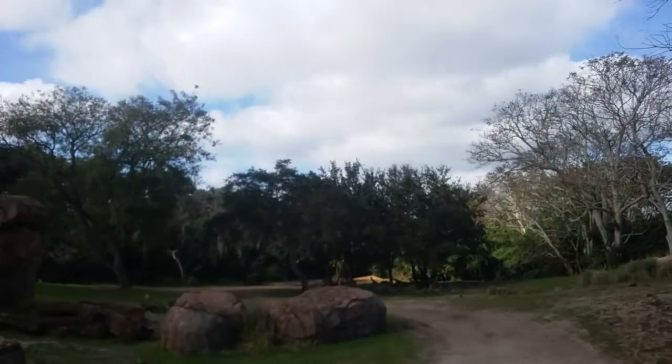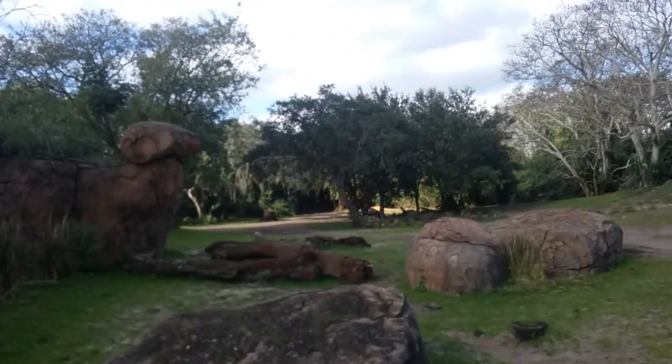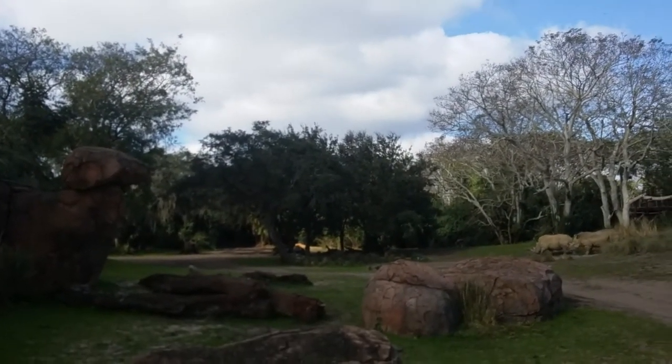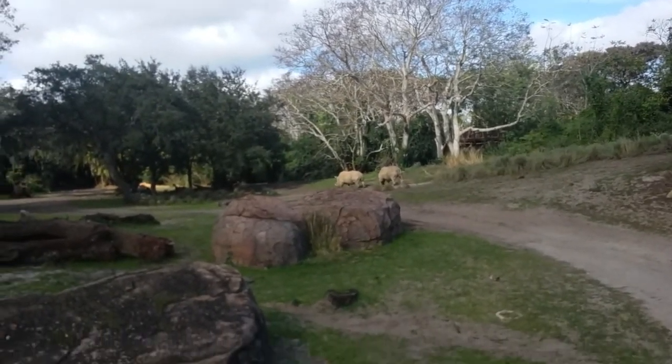So out to the right, we're going to see those Bontebok again. Also out to the right, there are some white rhinos out there. Oh, the white rhino is a lot larger than the black rhino. They can weigh about 5,000 pounds, so they can be very big. How big those lions are.